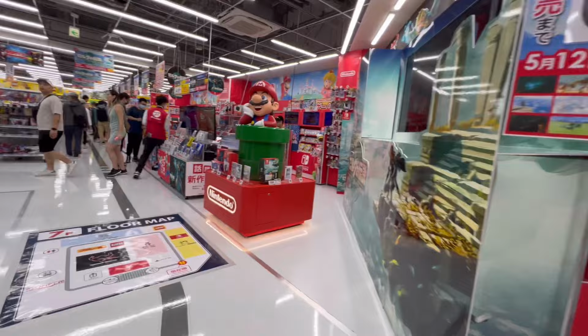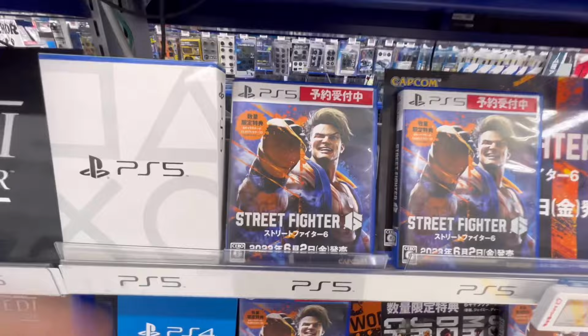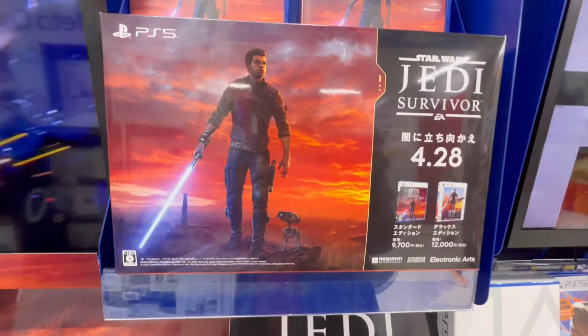Mario, PlayStation first. Wow. PlayStation 4. PlayStation 5. Oh yeah, Street Fighter. What does it look like now? I can make a reservation. So everything 3D, that looks like Akihabara. Jedi Survivor. Must be the new Jedi. PS5.